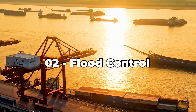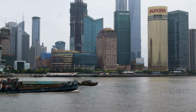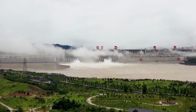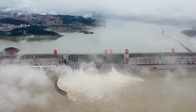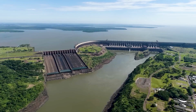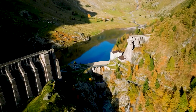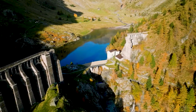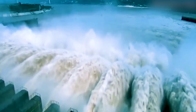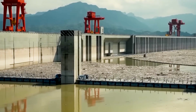Number 2. Flood control. The Yangtze River Basin historically suffered from devastating floods, claiming hundreds of thousands of lives over the past century. The dam's enormous reservoir can absorb potential floodwaters, regulating downstream flow. During the strong monsoon season, this capacity is crucial to protect densely populated areas. In 2020, during the worst floods in more than 3 decades, the dam demonstrated its effectiveness by containing much of the water that could have caused catastrophic damage.